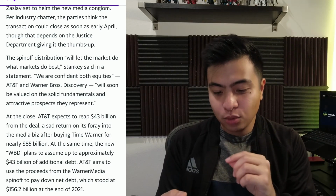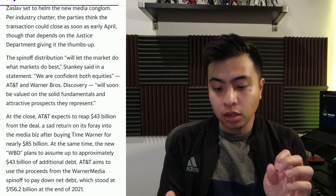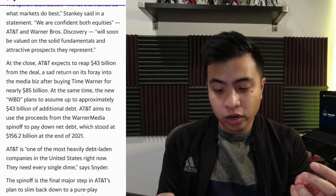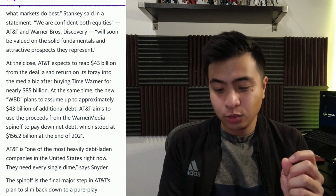At the same time, the new WBD plans to assume up to approximately $43 billion of additional debt. AT&T aims to use the proceeds from the Warner Media spinoff to pay down net debt, which stood at $156.2 billion at the end of 2021. So as you can see, this is the main reason why a lot of people have been disappointed with AT&T recently. Their debt is just too crazy. They've been acquiring all these companies with almost no thought to it.